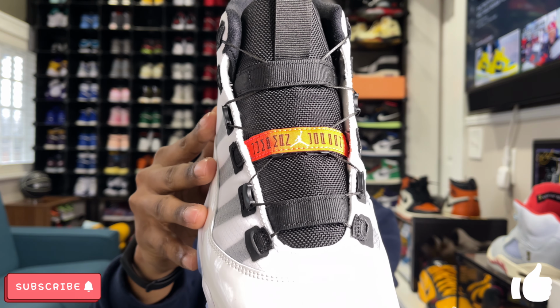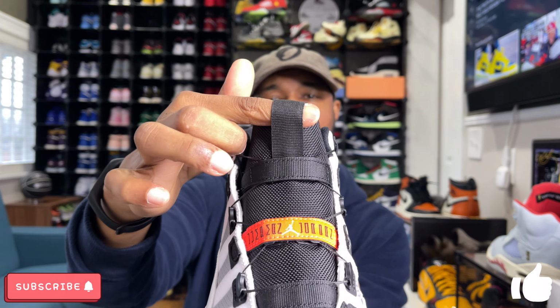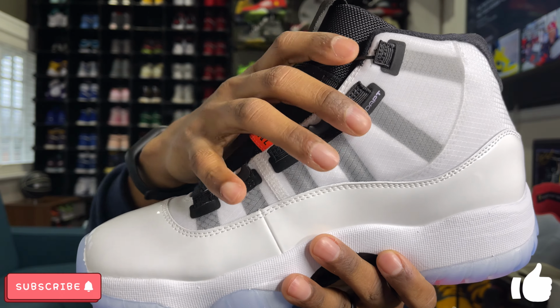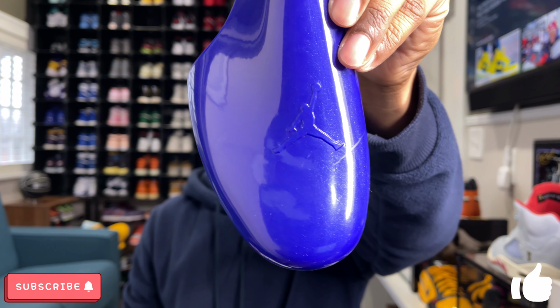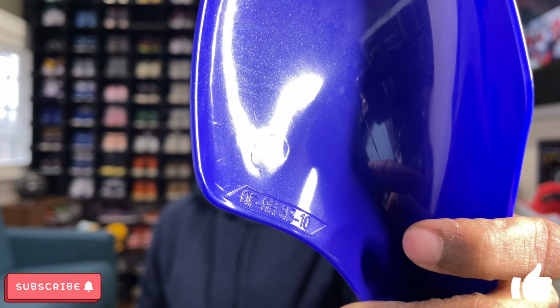There on the tongue, you do have the little strip right there that says Jumpman Jordan with the Jumpman logo in the middle of it. You have a pull tab here at the top of the tongue where you can pull the sneaker on. And you guys can see this wiring system also is all connected here with these little black strips right underneath that mesh. Another nice detail is they came with these snazzy little blue Concord-ish types of shoe trees inside of there. So nice touch there. And on the bottom of the shoe tree, it does have your sizing.